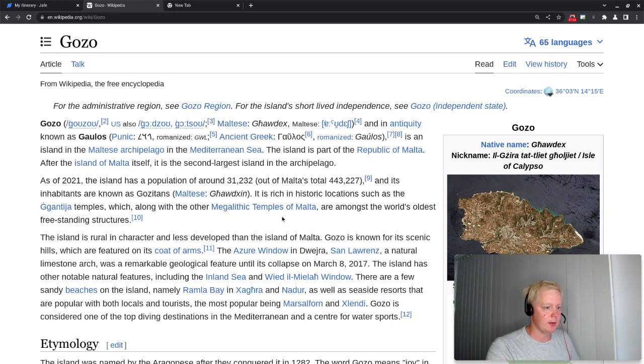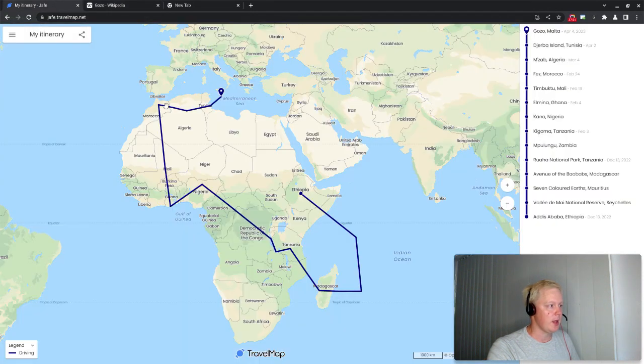Let's look at our map where we are this time. So last time we were in Jerba, so Morocco, Algeria, Tunisia. Now we are in Gozo, so we are crossing the Mediterranean here, about halfway through, and yeah, this is the first time we have actually left Africa. So the journey continues. We are in Gozo, and that is it for episode 12.